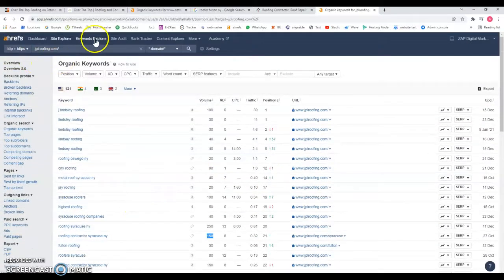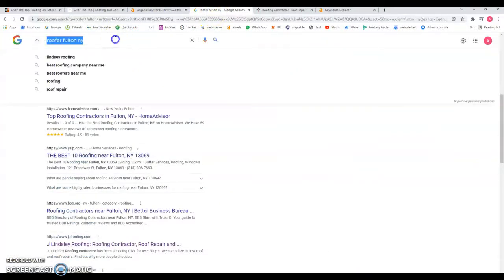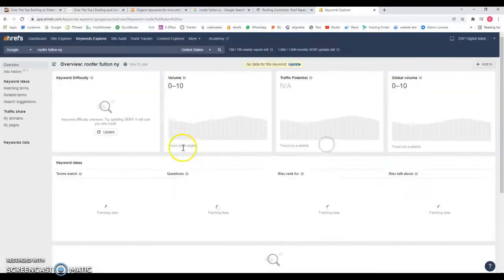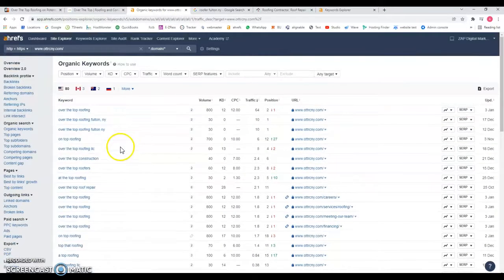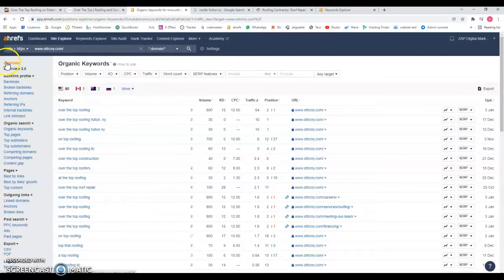Let me go see this area and see the volume for this. But regardless of the volume, you want to be number one in your city. Let's take a look. Yeah, there's not too much volume of that, so that's why it's not showing us. But again, make sure that you have relevant content. If you're paying for backlinks and that kind of stuff, they have to be good quality. Otherwise, they're not going to do any favor to your website.